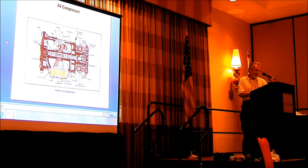The A6 compressor is 12.6 cubic inches of displacement, which means for every rotation of the pulley, the compressor will pump 12.6 cubic inches of refrigerant. Now, that's a kind of ambiguous number, in that 12.6 cubic inches of refrigerant is going to be more or less in mass flow in pounds, depending on the temperatures and the pressures that you experience.